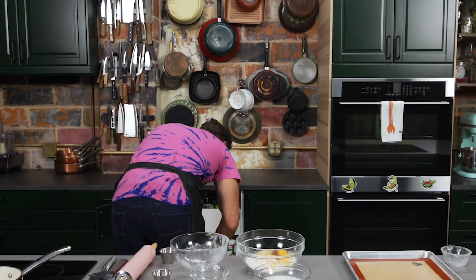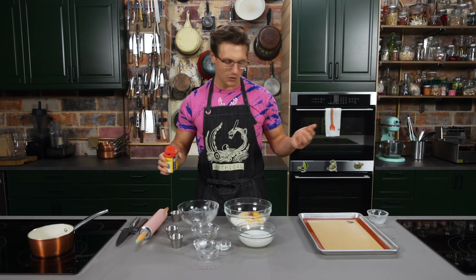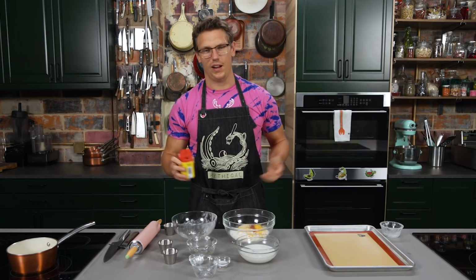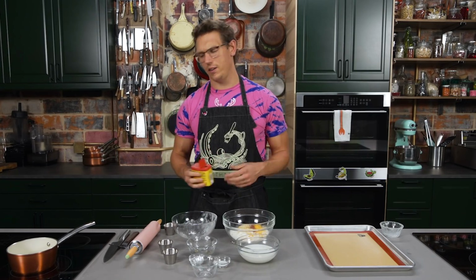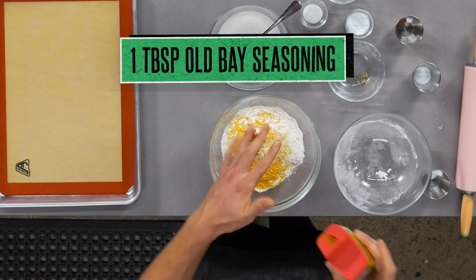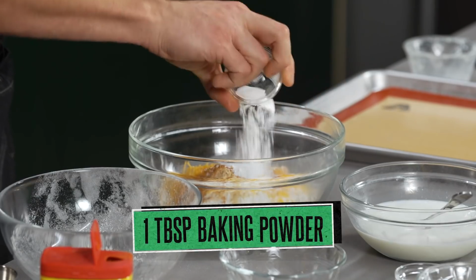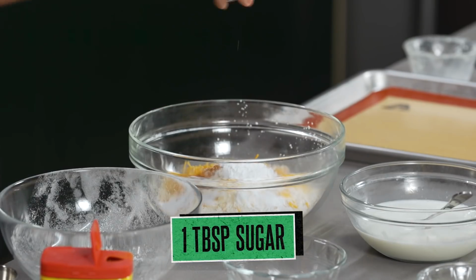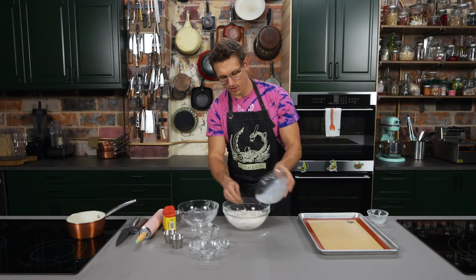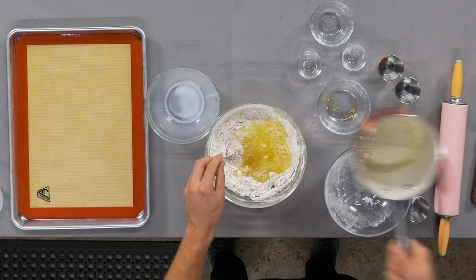Where's it at? The bay in our Cheddar Bay biscuits is Old Bay seasoning. If you don't have Old Bay seasoning, you can use a combination of like paprika and black pepper and salt, and there's like a lot of celery seed in this, a little bit of cayenne. That is exactly 1 tablespoon of Old Bay seasoning. We also got salt, and then we're gonna add baking powder and a little bit of sugar. And so we are going to whisk our vinegar milk into the white powder, let it come together a little bit, and then we're gonna take our melted butter, just dump all that in there.